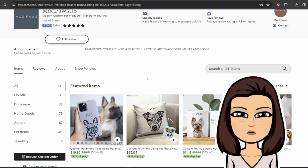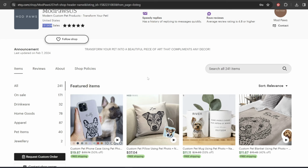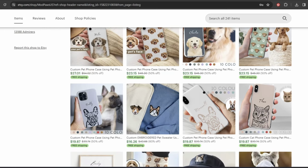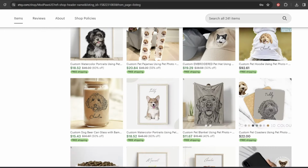So the first thing that this store has done is to have a very specific niche and style. As you can tell when I scroll through their products, they have a super specific niche targeting pet owners or gifts for people who love their pets. And I get a lot of questions about what niches are, what niches aren't, and how do you niche down? That is a really, really common question that I hear all the time. And niching down is actually a key factor in this store's success.